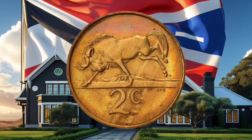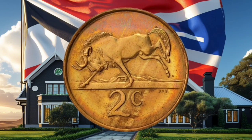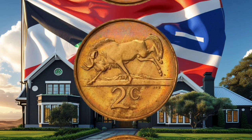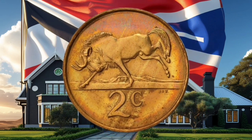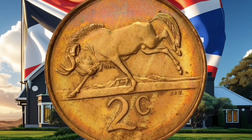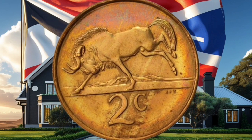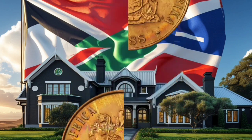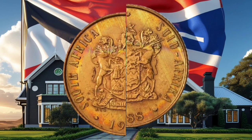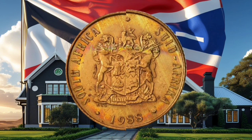But here's something really important to know. With the potential for such high value, counterfeit versions of the 1988 2-cent coin have made their way into the market. So, how can you tell the difference between a genuine coin and a fake? One way to tell is by using a magnet. Real South African 2-cent coins are made from a copper-plated steel, which is magnetic. Fakes, however, might be made of other metals that don't have the same magnetic properties.